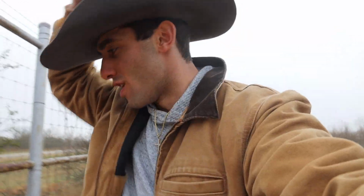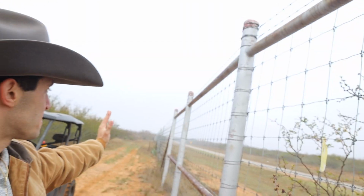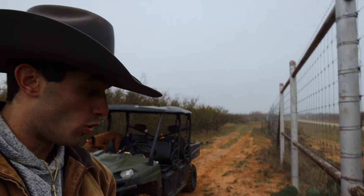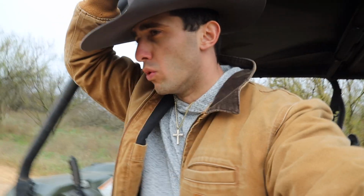Let's go! This snare was in a pretty active area. It was actually right up against, I guess the fence kind of went like this, and it was kind of like at a corner and an angle. And I mean, there was a hole there. I put the snare there, and we got ourselves a freaking bobcat. Let's go. What the hell?